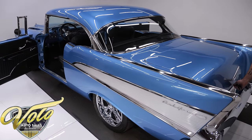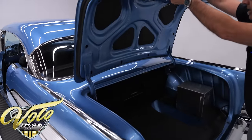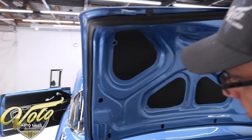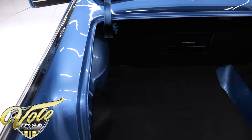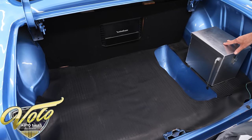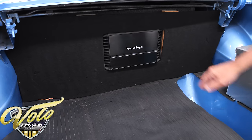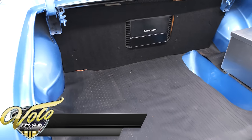Let's see what we got in the trunk. See what awaits us. So under the trunk lid is painted. Got the inserts, so nice and clean looking, the weather strip. So that's all nice. The whole inside of the trunk compartment is painted blue. Battery's been relocated. There's a nice stainless steel battery box here. Stereo equipment behind here is an amplifier. I think there's a subwoofer. You got a nice rubber mat.